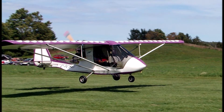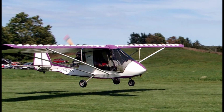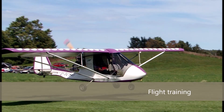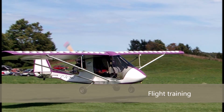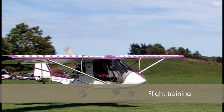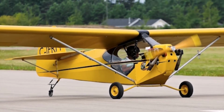My flight training originally was mostly on Challenger 2 ultralight, and once I got comfortable to a point where I was about to solo, I came across something on Kijiji website, and it really looked like something interesting, and I ran it through my instructor to get his opinion on what he thinks about this airplane.